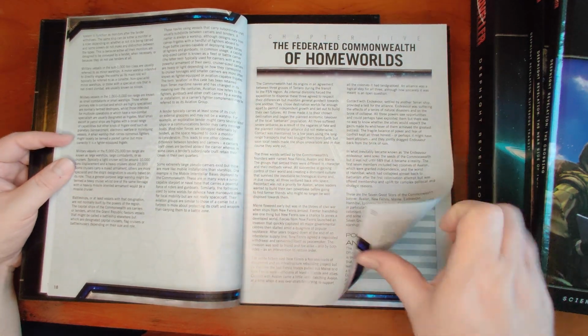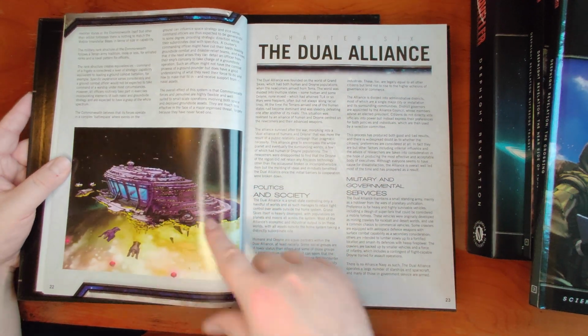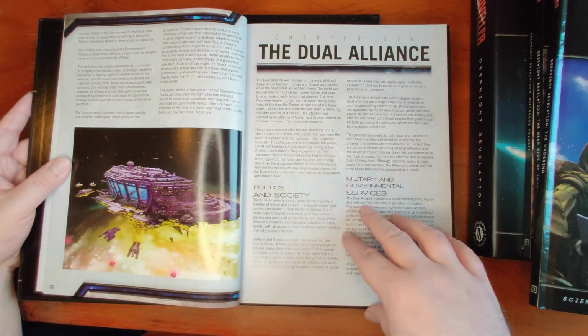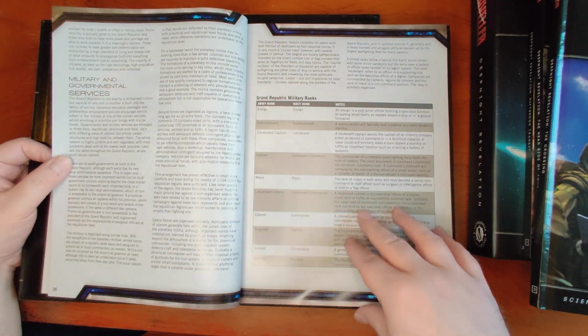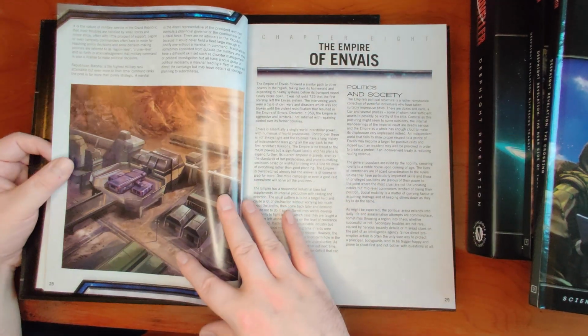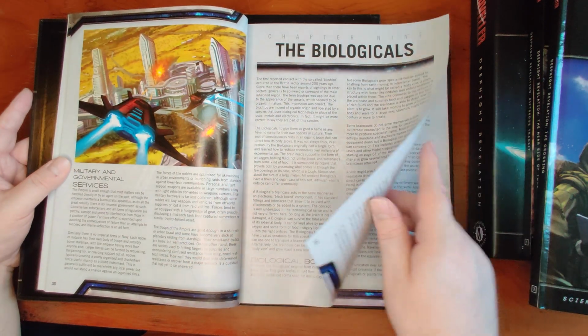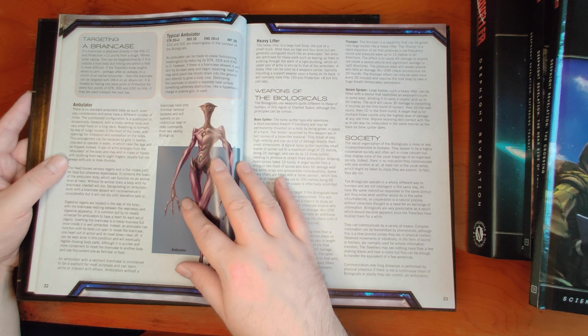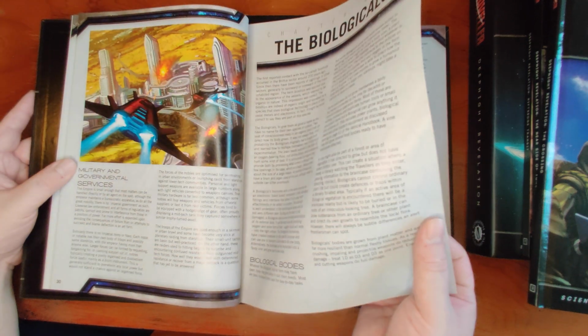The Federated Commonwealth of Homeworlds with military ranks and everything. Ooh, and a big space station with lots of ships coming in and out. The Grand Republic. This is the other polity we saw on the map. They also have a military, which seems foreboding. It's not boding well. Could be boding better. Typical ambulator. Okay. So an ambulator with a sentient brain case is considered to be a so-font for most purposes and can learn skills or interact with others.